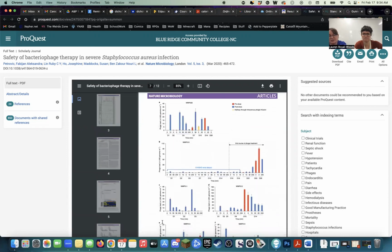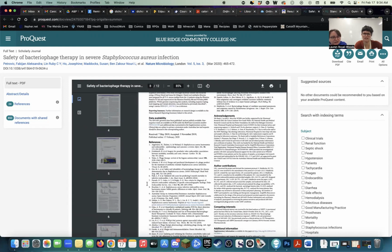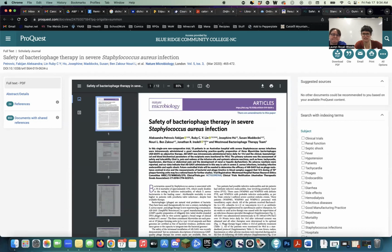Yay, we found one. Like I said, sometimes you can find one right off the bat. Sometimes you've got to go dig. And references, which sometimes leads you down a nice rabbit hole too. So this looks great. I'm going to show you a couple of things that you'll need to know, and then I'm going to show you the journal page, and then my part is going to be done.